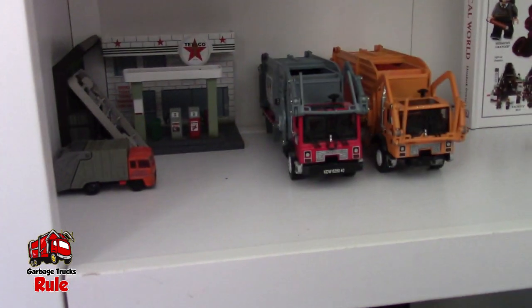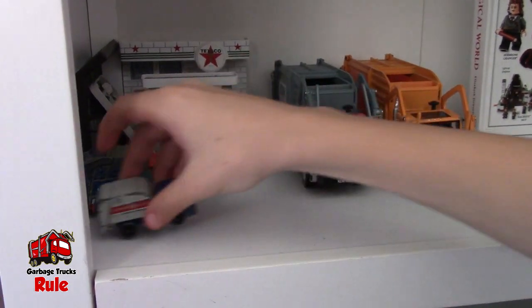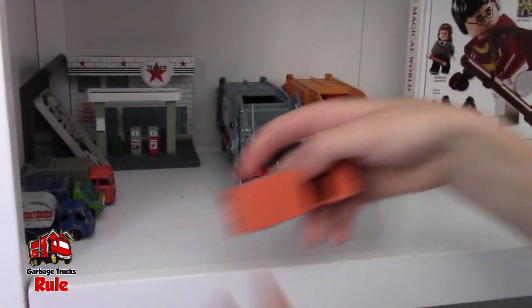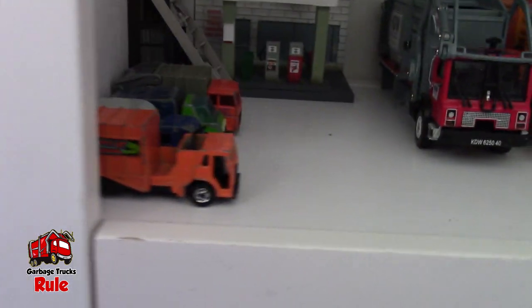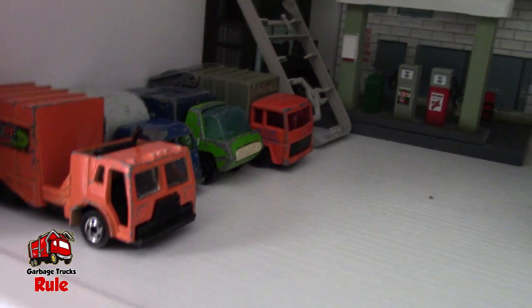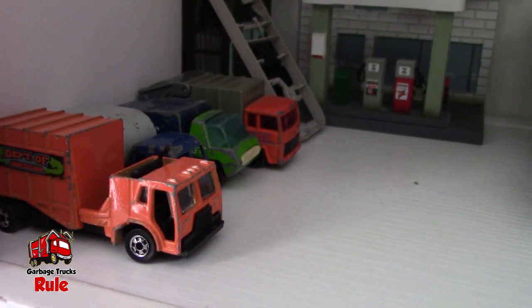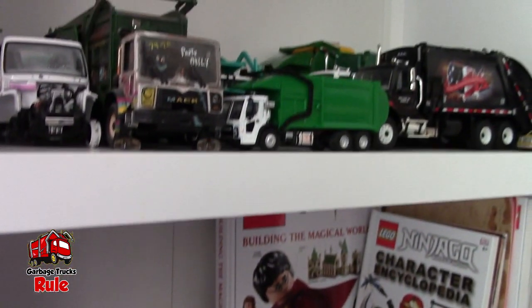Let's peek over his shoulder while he does that. Looks like a rear loader. Rear loader, rear loader, rear loader, rear loader, and rear loader. Pretty cool. I like that orange one. Remember getting that collection not that long ago. We did a video on those. Those are some older garbage trucks that I found somewhere online. Oh yeah, those are cool.